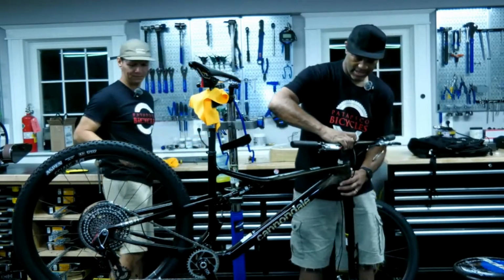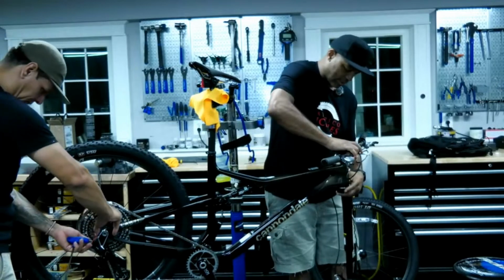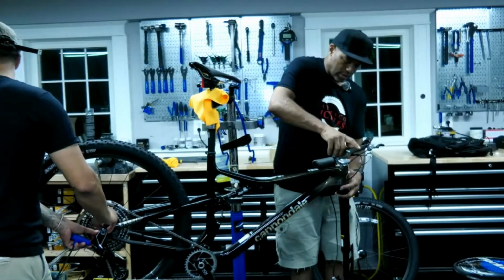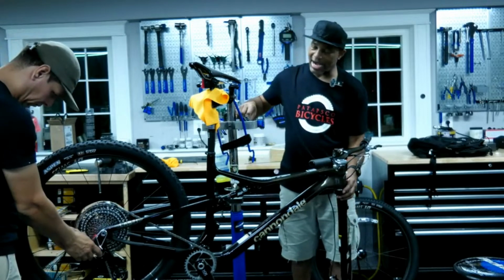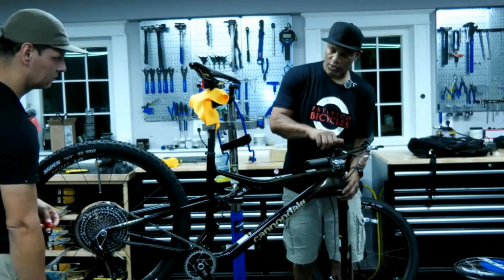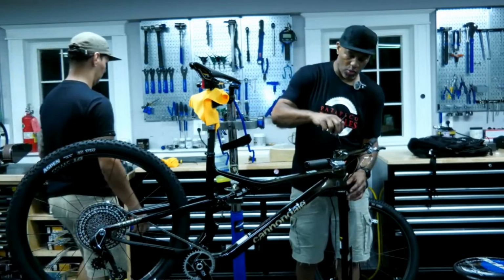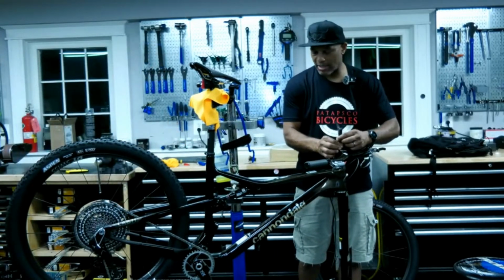When you get to a bike at this level, the way it looks is important. That could be the deciding factor on whether you buy this Cannondale or something else. So they're going to go the extra mile to make sure it looks super clean and looks like a bike that you want to ride, which it does.